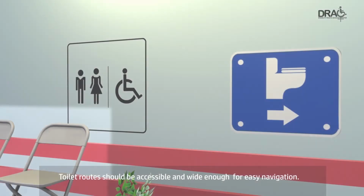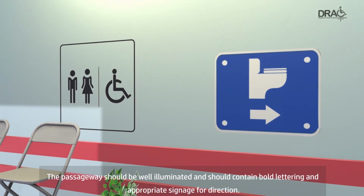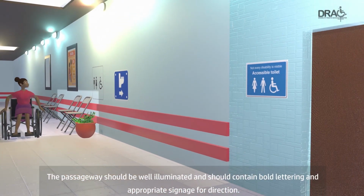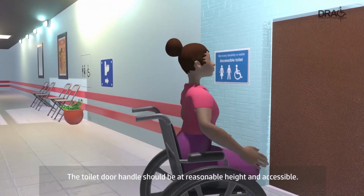Toilet routes should be accessible and wide enough for easy navigation. The passageway should be well illuminated and should contain bold lettering and appropriate signage for direction. The toilet handle should be at a reasonable height and accessible.